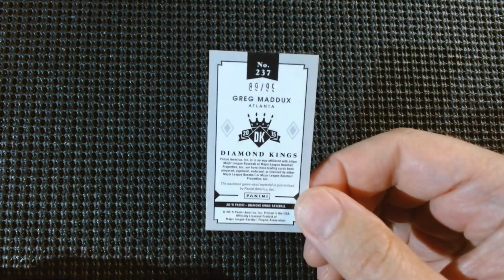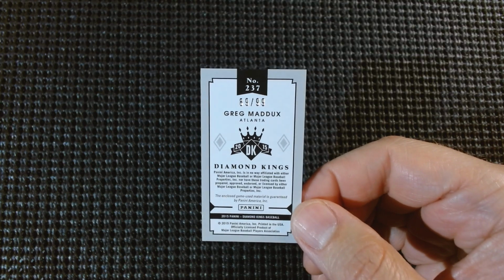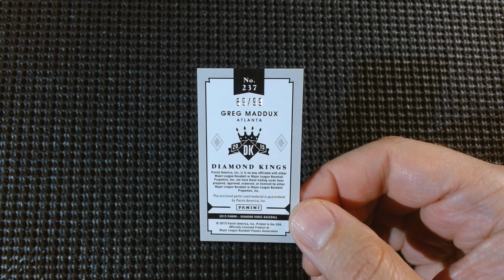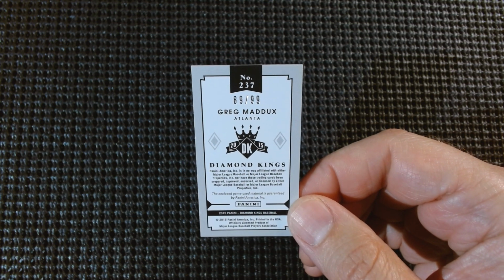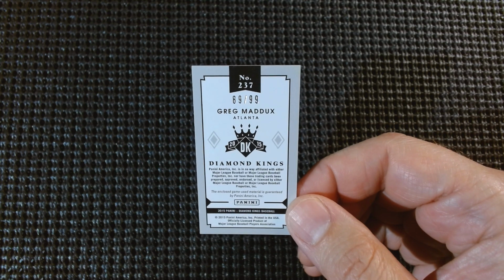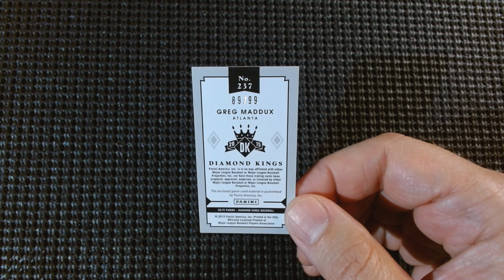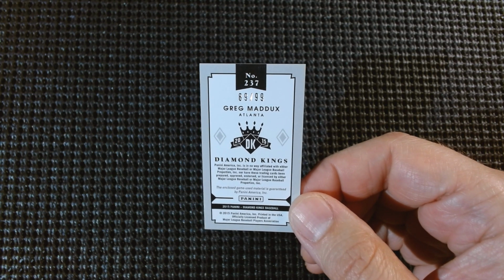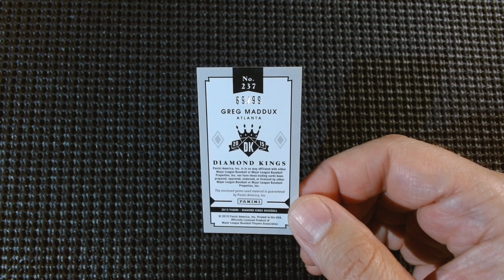mini tobacco cards. And obviously, as a Cub fan, I'm always a big fan of Greg Maddux, so I picked this one up because I really don't have a lot of Panini Diamond King minis. They were more of a kind of harder to get than, let's say, Upper Deck. Obviously, with Allen and Ginter and Gypsy Queen and like Topps 206, 205, you got a mini in every pack. Same thing with Upper Deck Goodwin Champions when they still did it.